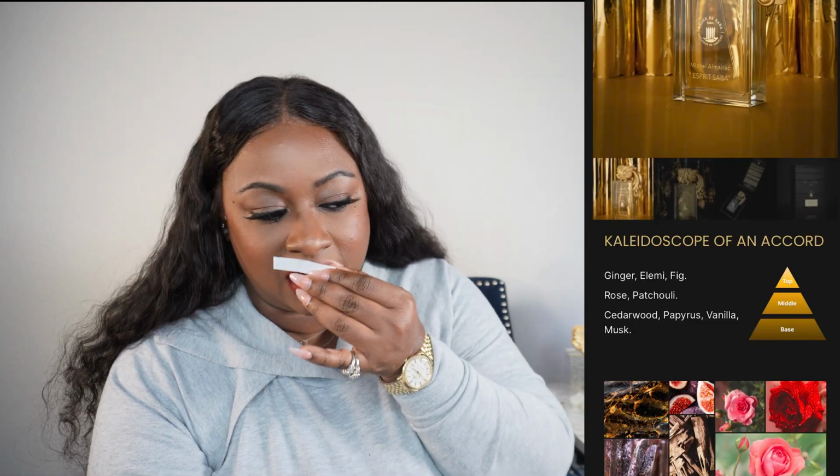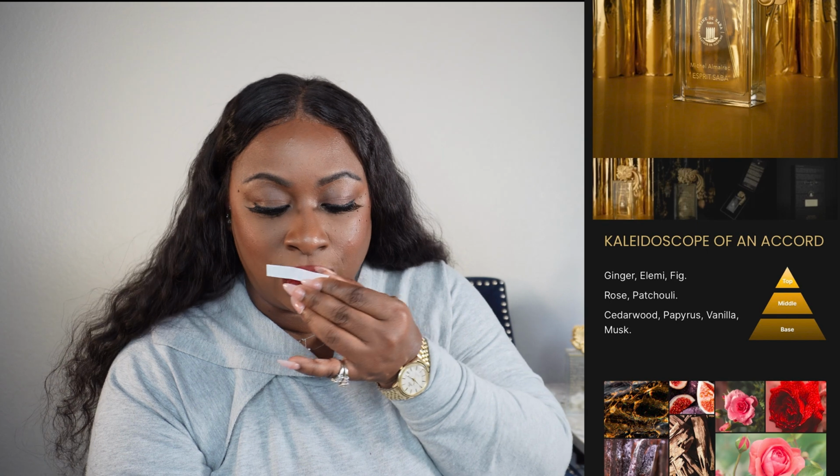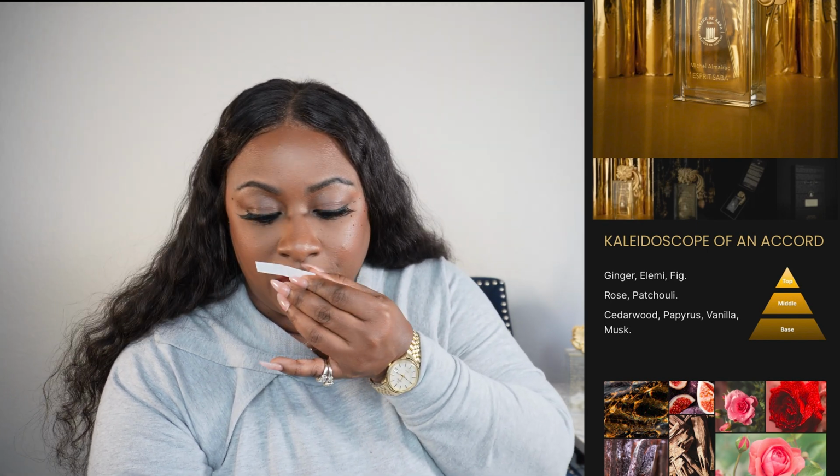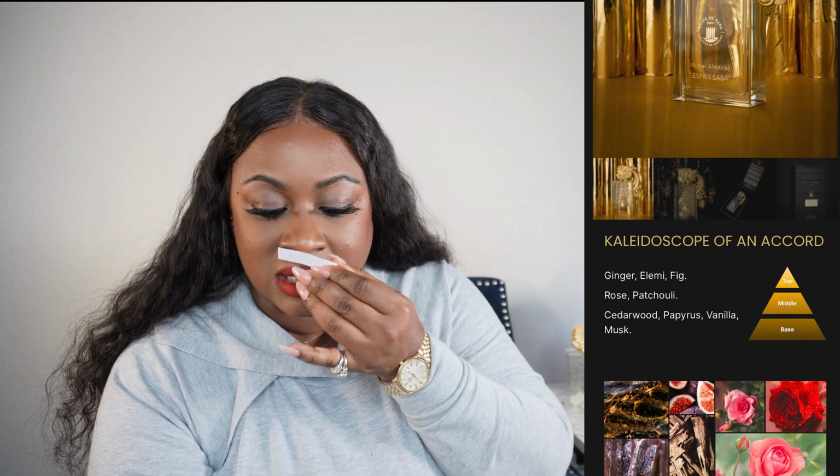We have Esprit Saba, and this one is by Michel Amaric. Oh, I'm sorry, Michel Amaric. Whew. Top notes are ginger, elemi, and fig. Middle is rose and patchouli. And in the base, we have cedarwood, peppers, and vanilla musk.